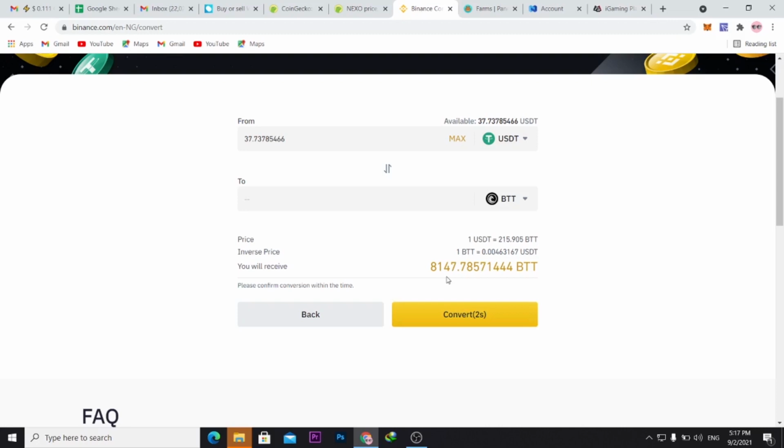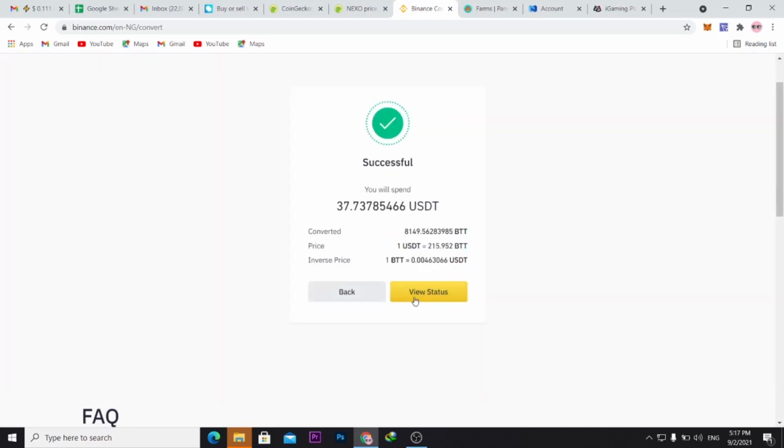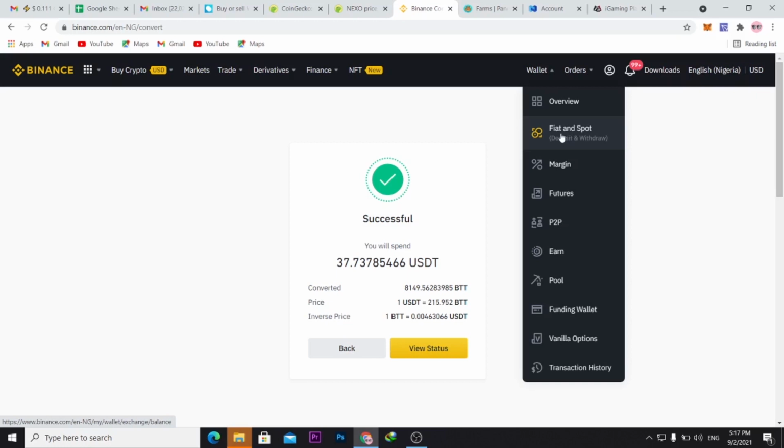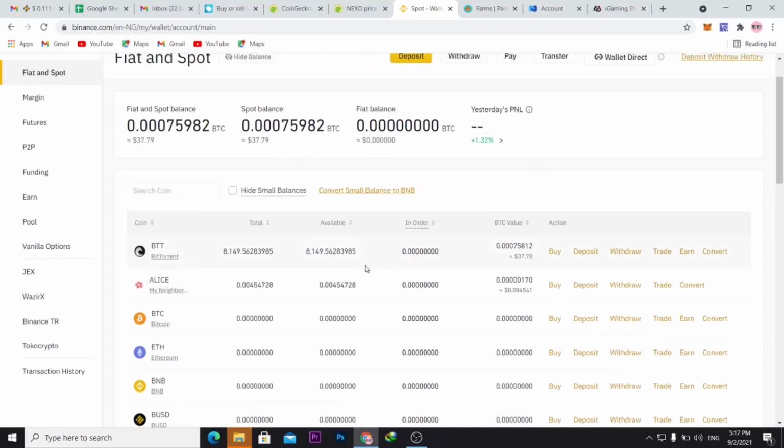So it's telling me I'm going to have like 8,000 BTT. That's amazing. I can just click refresh, and let's see if it's going to increase. Okay, so I can just click convert, and successfully now I have BTT in my wallet. If I go and check my fiat and spot wallet, I should see BTT. So let's click my fiat and spot wallet. You can see the conversion has gone through. Right now I have over 8,000 BTT.